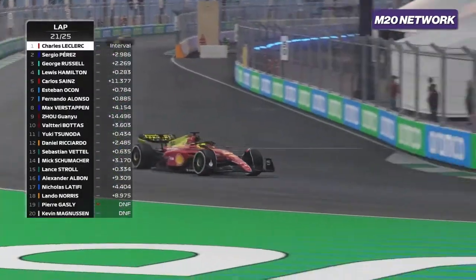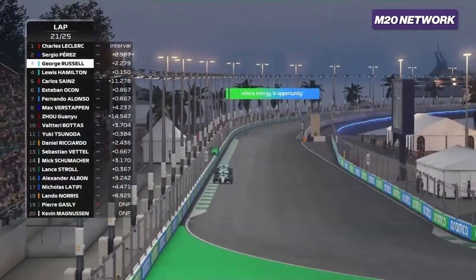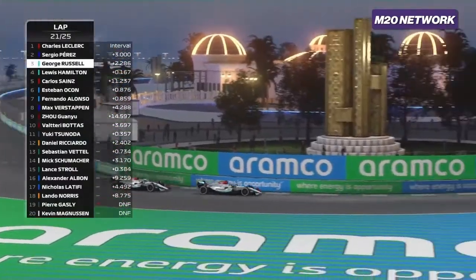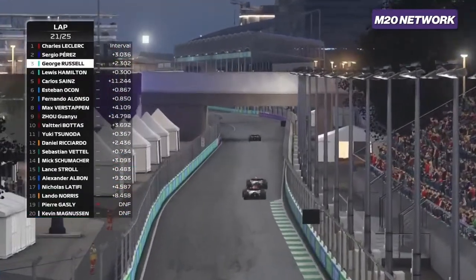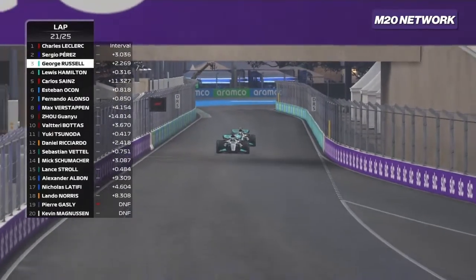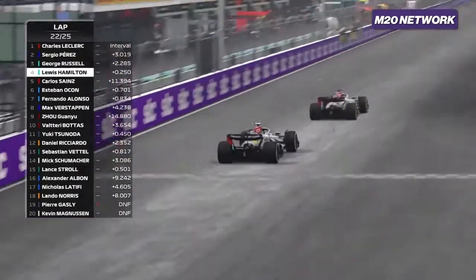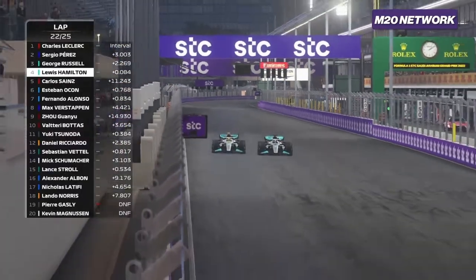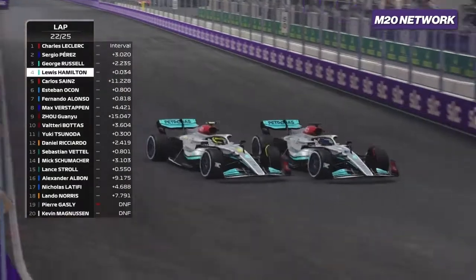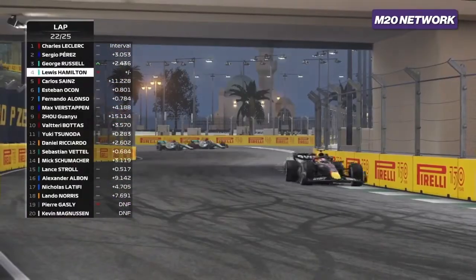But Charles Leclerc has a dominant lead over Sergio Perez. 3 seconds, almost the gap now. Perez is trying to go as fast as he can to catch up to the Ferrari, but it looks like it's over. George Russell still defending from Lewis Hamilton. Russell retired from the last race, so he's trying to make up as many points as he can, but Lewis Hamilton, though, he's going to sit around the outside of George Russell. But can he make the move stick?